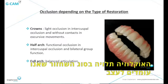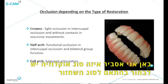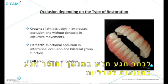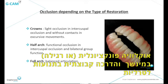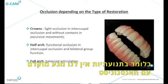Okay, the occlusion depends on the type of restoration that we are going to design. So here I explain, depending on the type of prosthesis or restoration that we are going to design, the type of occlusion that we should leave. For a crown, we need a light occlusion in intercuspal occlusion and without contacts in excursive movement, I mean lateral and protrusive movement. Then when we are designing a half arch, we need a functional occlusion and bilateral group function. And for a full arch, a balanced articulation. I mean, with balanced articulation, when we make all the movements, we don't have any premature occlusion with our antagonist.